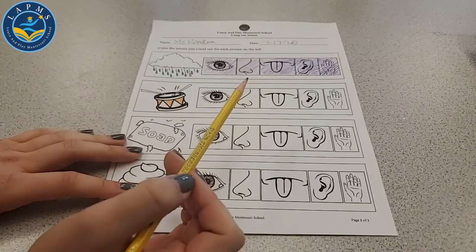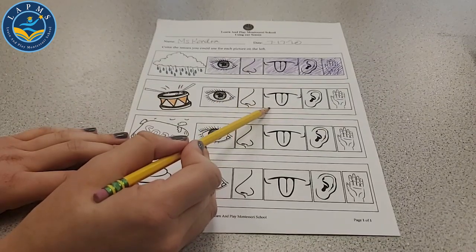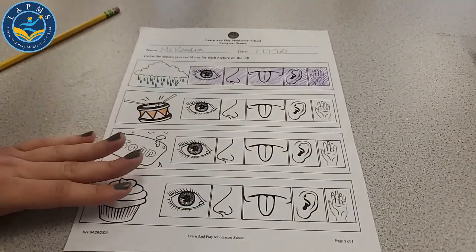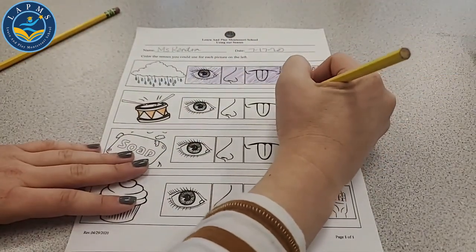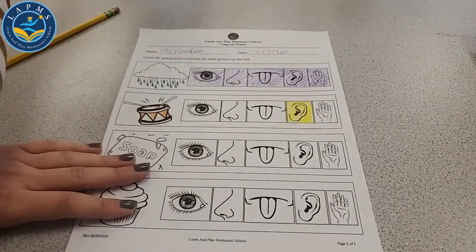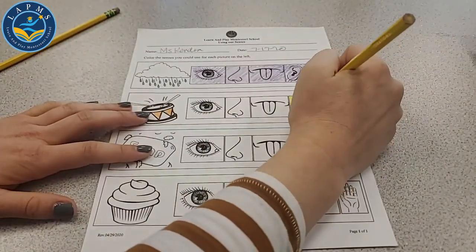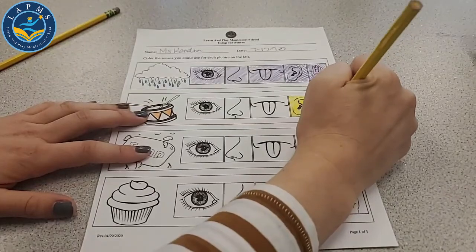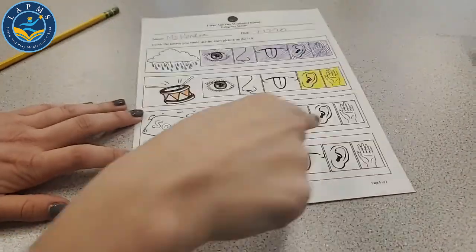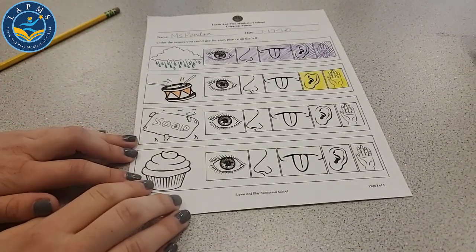Do we smell the drum? No, I don't think so. Do we taste it? I think not. Do we hear it? Oh, do we hear the drum? Yeah, we do. It makes what? Music, exactly right. And can we touch the drum? Well, yeah, someone has to play it. Someone has to touch it. Right? Someone is touching it so they can play it, we can hear it. Okay, so later let's look at the next two and you color in the senses that you can use with that item, picture. All right?